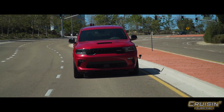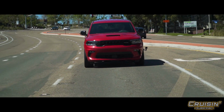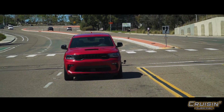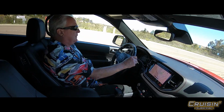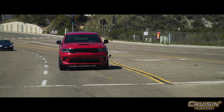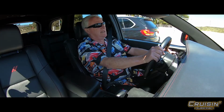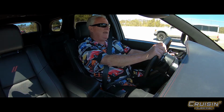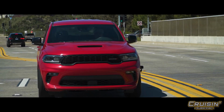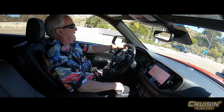I mean, it is so much fun to drive. And to know you've got everything you need under the hood if you needed to pass somebody, get up on a mountain road. And believe it or not, now you're going to find this hard to believe, but this Durango does really well in the twisties. Yeah, I know, it sounds crazy, but they really set this SUV up. If you were to take it to a racetrack, I mean, it's got everything you need.